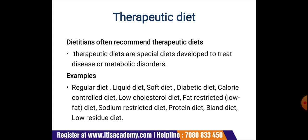The next is the liquid diet. A liquid diet is nutritionally inadequate and should be used for a short period of time. It is generally used after surgery or a heart attack, or for patients with acute infection or digestive problems. It is also used to replace fluid lost by vomiting or diarrhea, and before you go through x-rays of the digestive tract, you are recommended the liquid diet.